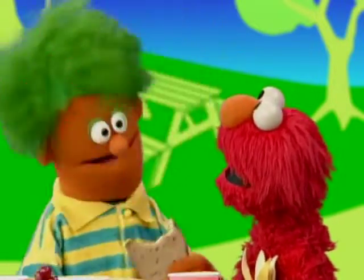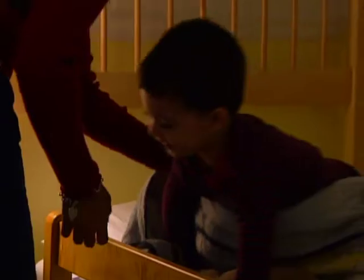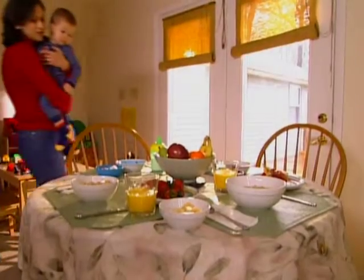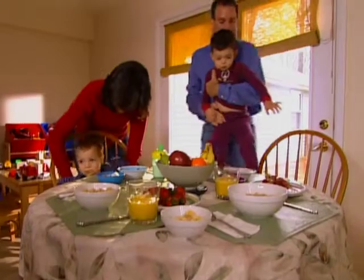I'm glad you asked, Tiny Elmo. Check this out. Time to wake up! Hooray! You had a beautiful sleep, right? We have breakfast every morning, right? Yeah. And what do we do with our breakfast? After breakfast, we put clothes on and go bye-bye.